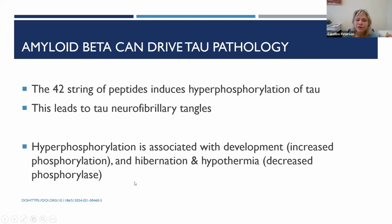And why is hyperphosphorylation turned on? It's a normal part of development, and the enzyme that breaks it down, phosphorylase, is decreased with hibernation and hypothermia. So phosphorylation is important for cell growth and renewal. And so when you need that, you will have more of it.